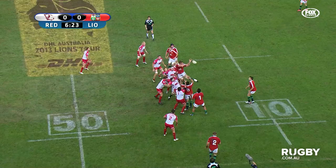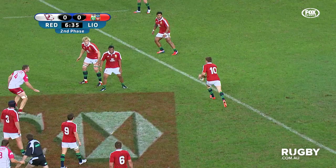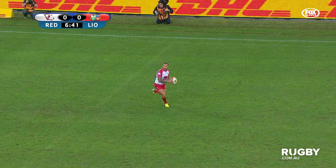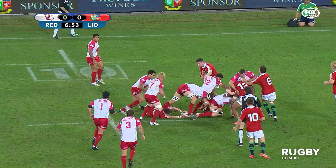There's a throw in from Tom Youngs. Down to Ben Youngs. 14th set of brothers to play for the British and Irish Lions. The Youngs brothers. Back to Farrell. Quade Cooper. Davies. Hold is taken. And they drive over. And Robinson picks it up for Queensland.